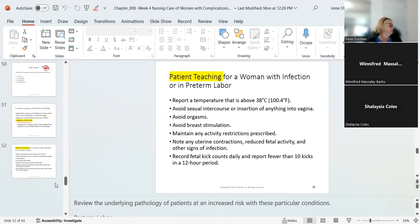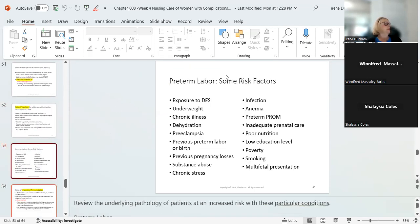Let's go on here. These are just some exposures, some risk factors that put a patient at risk for preterm labor. And let's see, when we talked about nutrition, we talked about chronic illnesses before coming into the pregnancy.